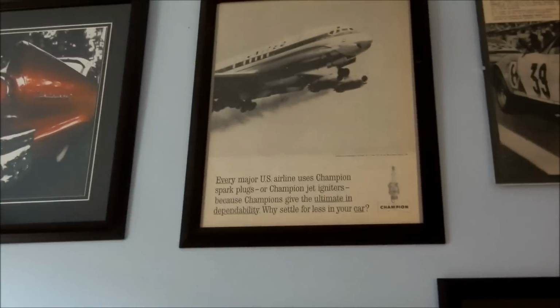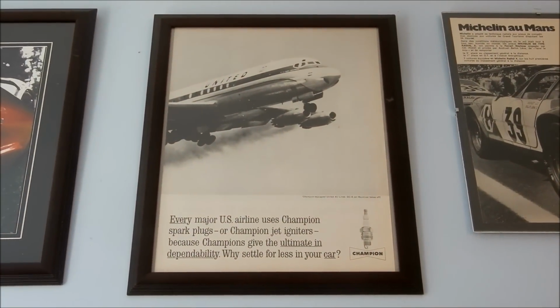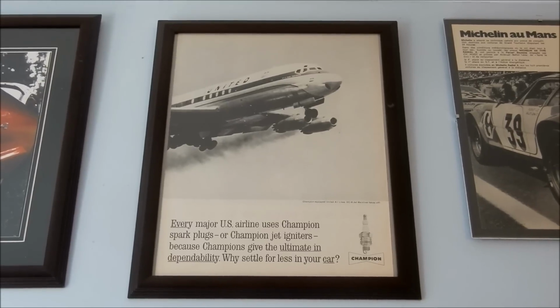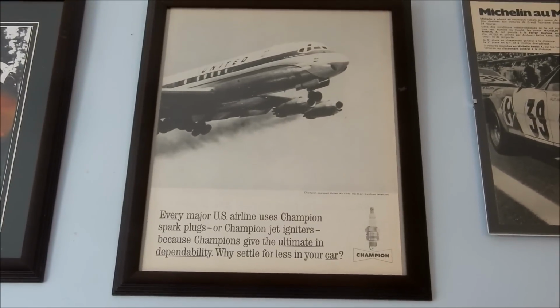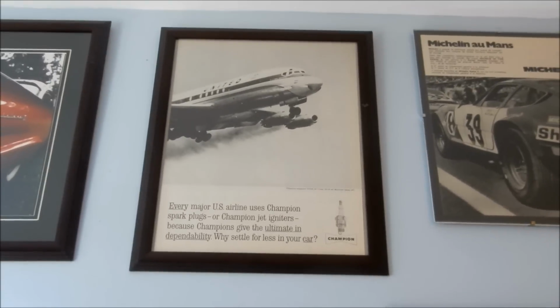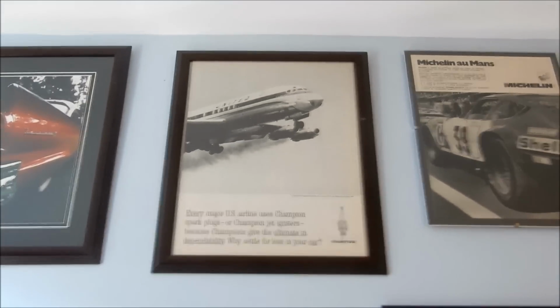Anyway, I just framed this guy last night. I had this 1961 or '63 ad a long time on eBay and it didn't sell. So you know what? I think it's so cool. I think it's a DC-8 or a 707 United Airlines plane going to take off. And that's how they were, all smoky like that. That's really cool. So I'd like 15 for that.